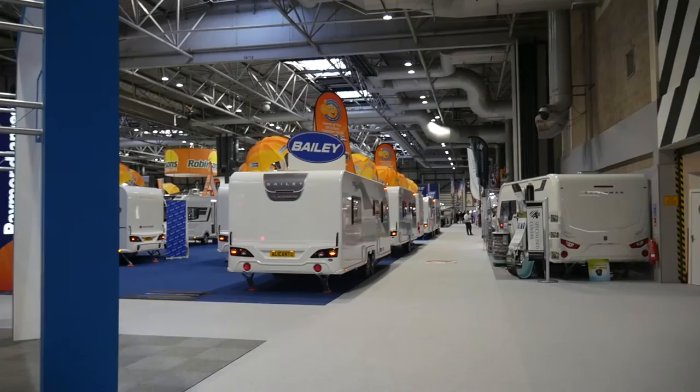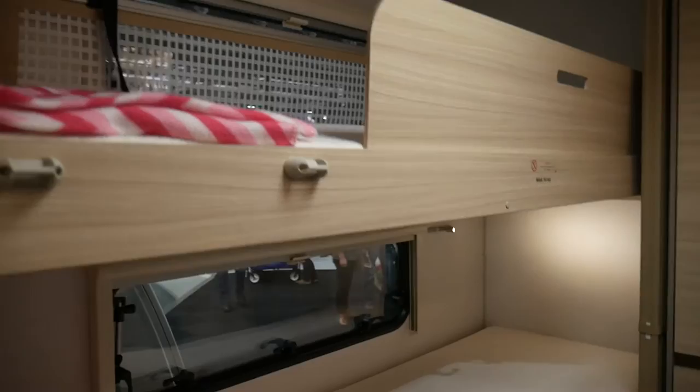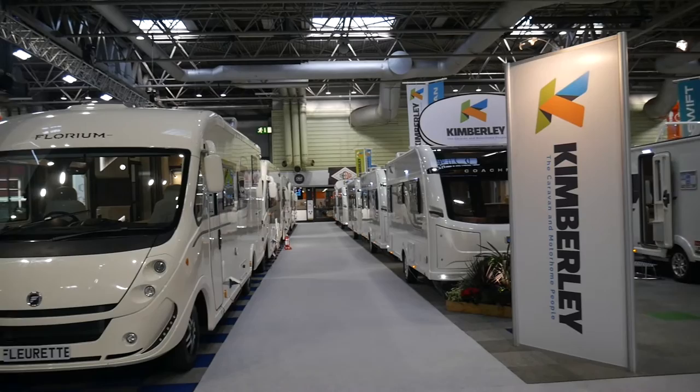Yes, at this year's Motorhome and Caravan Show, we saw there was quite a lot to see, especially many European motorhomes and some new family layouts in the caravans. So coming up in this video, we shall go through some caravans we've seen with some really good family layouts, some camper vans, and some motorhomes.